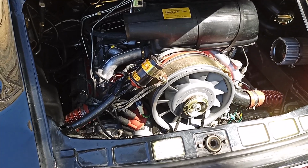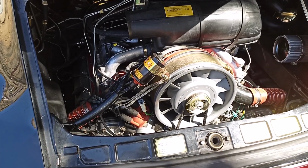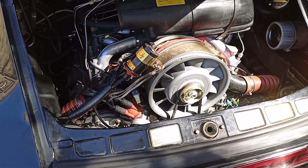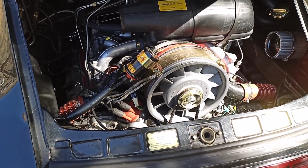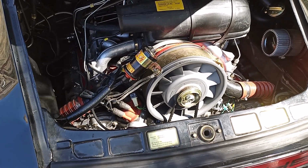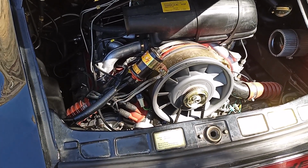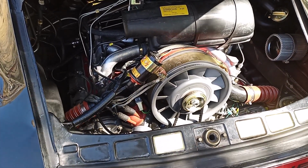On the top end, we rebuilt the heads, and the heads have 1 millimeter larger intake valves. They are now 50 millimeter valves, stainless steel ones. The cams are 964 cams, and the engine has a little bit more top end. It gets kind of lively after, I want to say, 4,000 RPM. Still has okay bottom end, so you can drive it in street traffic, stop and go traffic without any issues.